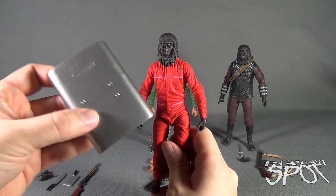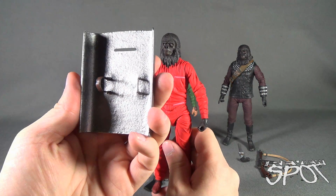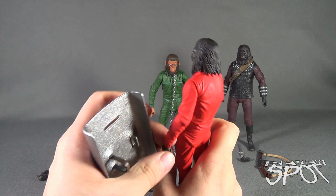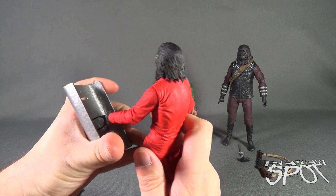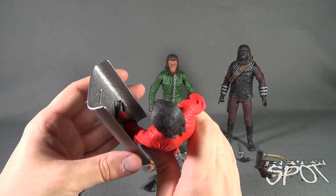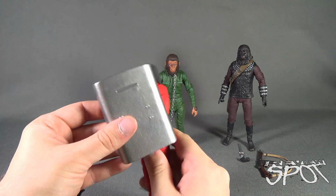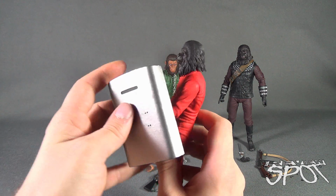The first thing that he comes with is a SWAT riot gear shield. You have to do a little bit of adjusting here, but you take the arm and slide it through that loop, and then you attach his hand to the little handle in here, and then you would have the gorilla, of course, holding the shield.